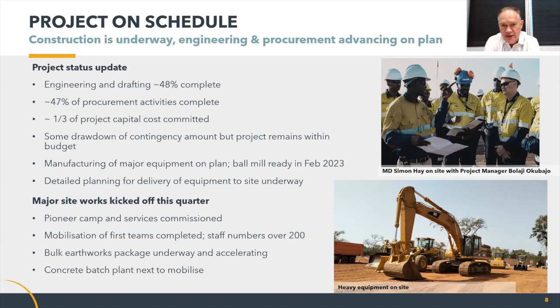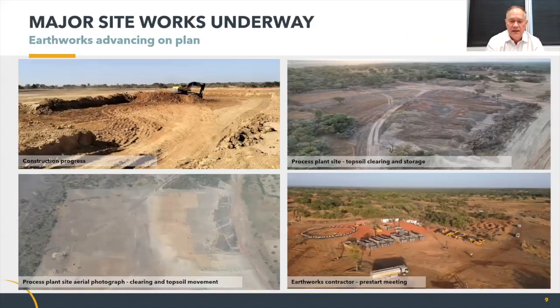The earthworks contractor is on site, fully mobilised, and have now put on a second shift. Most recently, we've got our project director, Tom's on site this week, and the night shift has started on the earthworks. So that's terrific. We expect to see the first concrete pour in a matter of weeks as well. Just a couple of action shots on site.